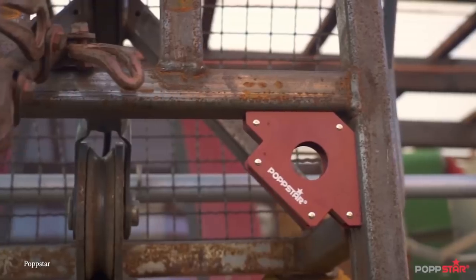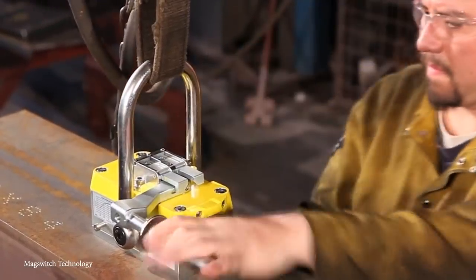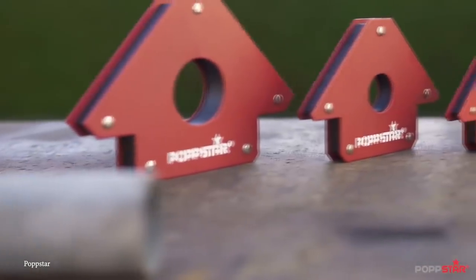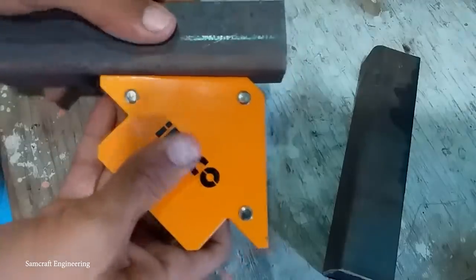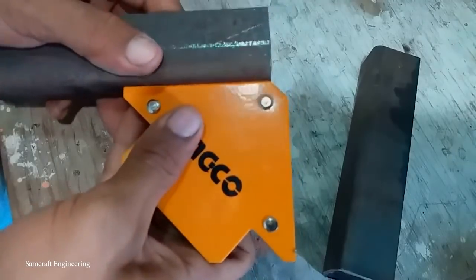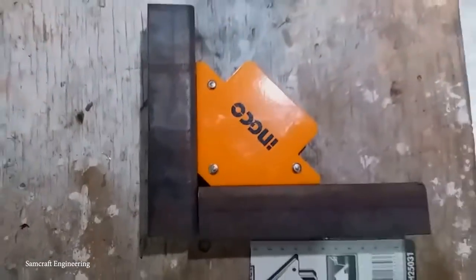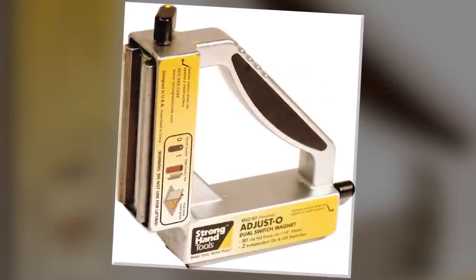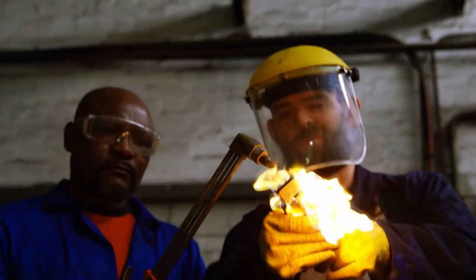There are several different types of welding magnets, including welding magnets with switches, which allow you to turn the magnetism on or off. Multi-angle welding magnets, which, as the name would suggest, allow you to hold the work at 45, 90, and 135 degree angles. Arrow welding magnets, which are shaped like an arrow and can be used as a double-sided holder for welding and assembling. And adjustable welding magnets, which are capable of swiveling around a full 360 degrees and can hold the metal at any angle. It's simple, but extremely effective.